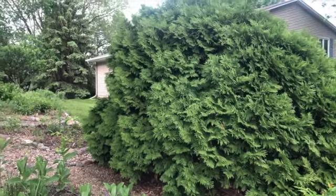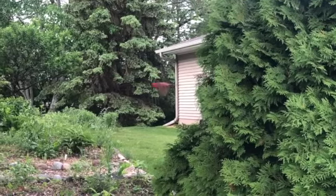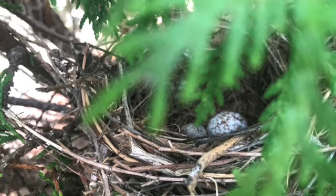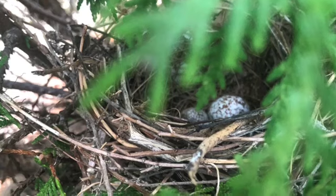There's something rustling in that bush. It's a cardinal. And the fact that he's coming out of that cedar can only mean one thing. There's a nest inside and a couple of speckled eggs. This cardinal and his mate are ready to raise a family.